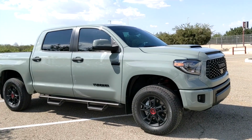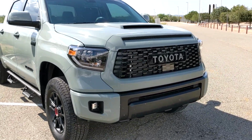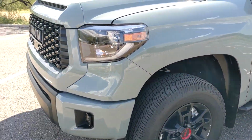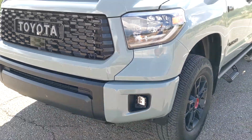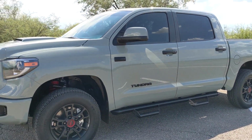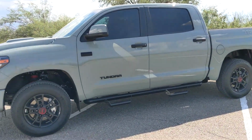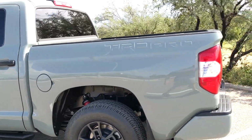You get special TRD Pro wheels. You get the Heritage Toyota grill with the name Toyota across it, and on the Tundra you get the hood scoop. Same thing with the Tacoma. On the Tundra you also get these Rigid Industries fog lights. Those things are awesome. I drove it last night at night for the first time, and where I live it's black. There's no street lights or anything coming down the road, and with those fog lights on, it just lights up the whole road. It's great. As you see, the truck is as it came, the way I bought it.